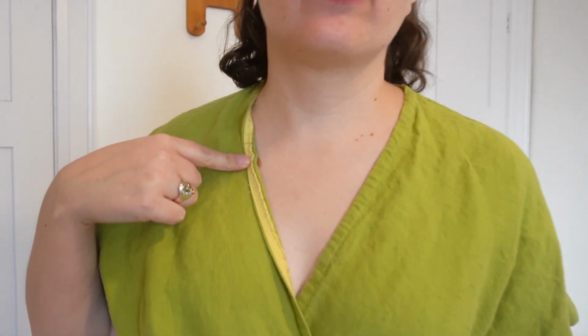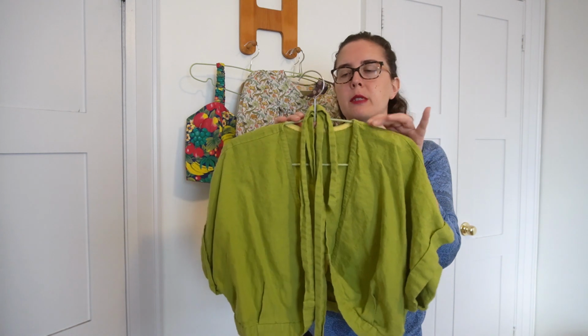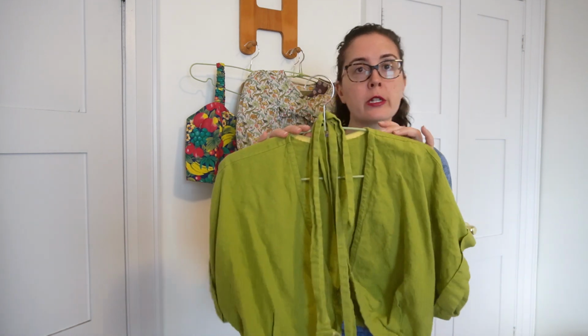But yeah, I really like it. I think I cut out a 12. Next time maybe I'll cut out a 14. Sometimes I wish I could wrap it just a little bit tighter, and the shorter of the ties feels very short when I tie it at my waist. Like there's just a little stub of it. Once I've tied it in a knot that's not going to come undone, that tie seems a little short.